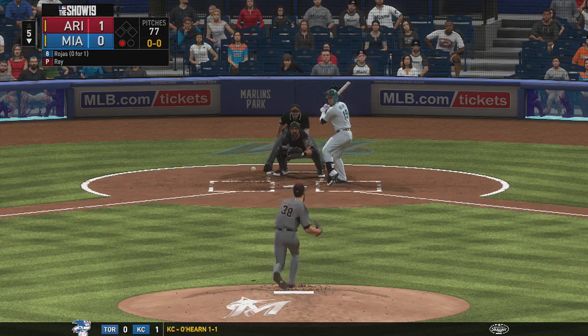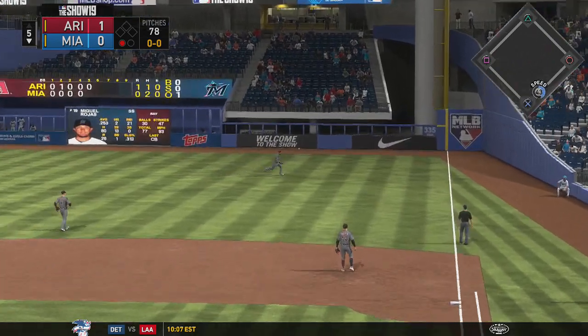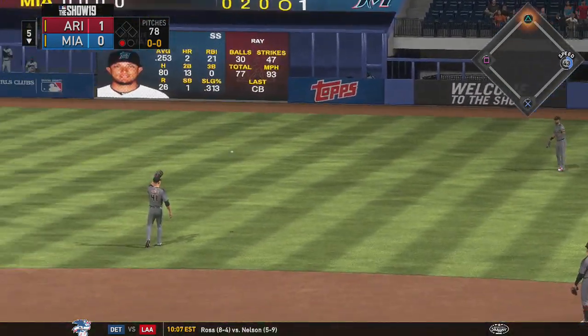First pitch of the at-bat on its way. Takes this the other way to right. And that's into the outfield for a one-out base hit.